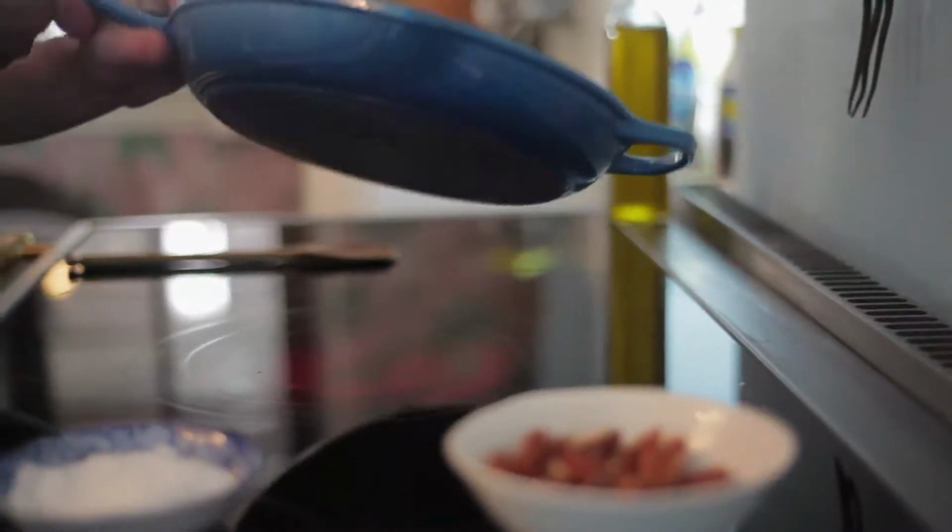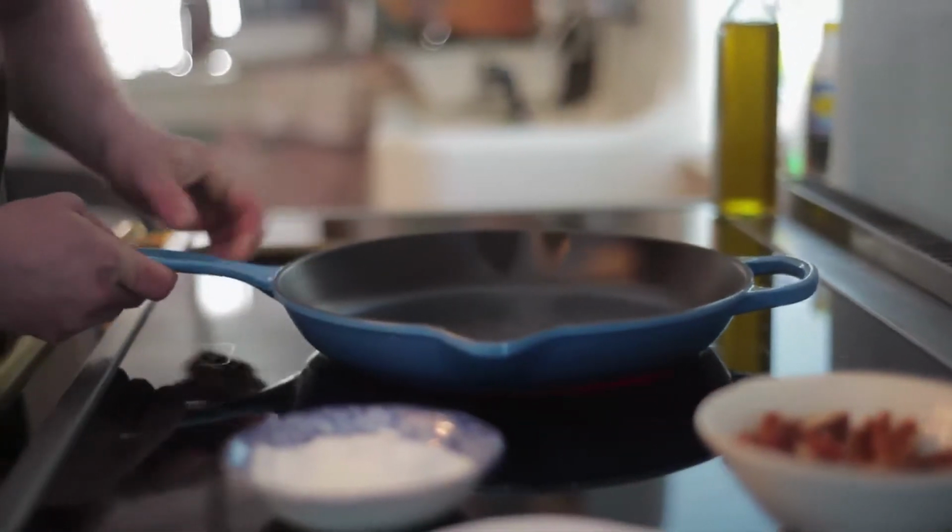Now that the pie is in the oven, I want to make a layer of salty pecans to put between the pie and the topping. That way, with every bite, you get sweet and salty. It helps balance the whole dessert.